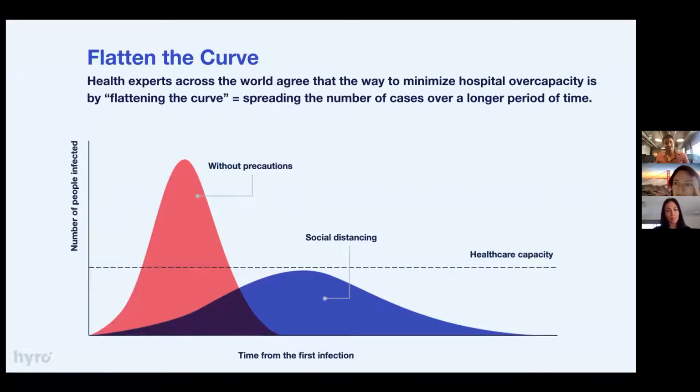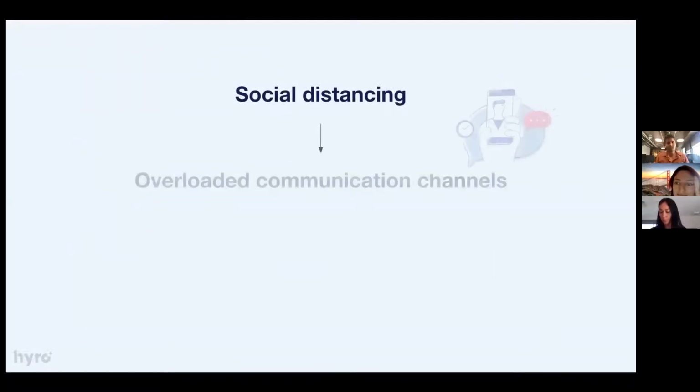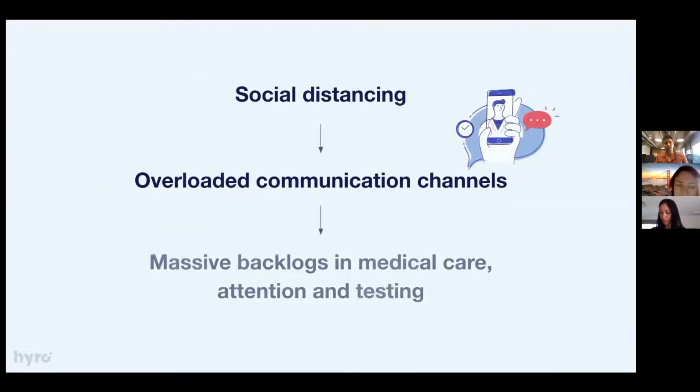Everyone has seen this graph. You're probably all sick of seeing this graph. It's pretty infamous, but the idea of flattening the curve and social distancing actually led to something in healthcare that was an overload for communication channels. Because of social distancing, people were less likely to go to their medical centers and their hospitals in order to get the information they needed, not just about COVID-19, but about a bunch of different patient services as well. And that would create a massive backlog in medical care, attention, and testing.